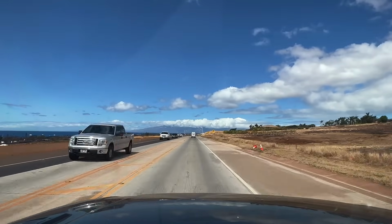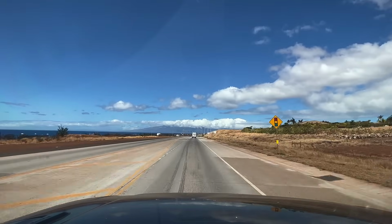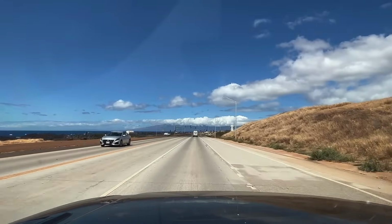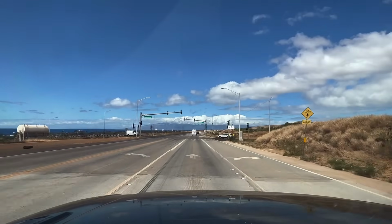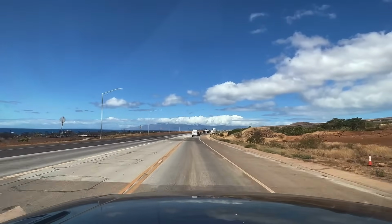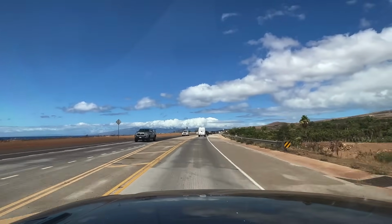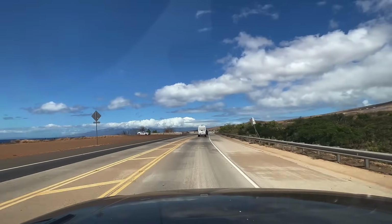I know it's hard to see in this video, but to the far left of the screen, you're going to see the beginning of Lahaina town. We're now coming up on the intersection of Hokiokio Place. Coming up on the left, you'll see the first police car on the side of the road.